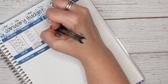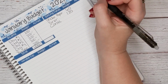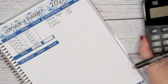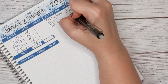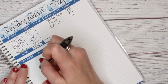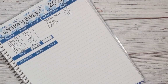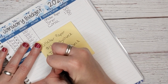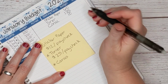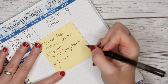Okay, Canva. That comes out once a year. It's $120. So that'd be $10 a month, right? $10 a month. So that's going to be $2 a paycheck here. Right? 10 divided by 5 is 2. Yeah, I was just questioning myself for a second there. Okay, so Canva. And I'm actually going to be pulling this money out of my account and putting it in envelopes, just the way I do for my family budget. So Canva, $2 per paycheck.